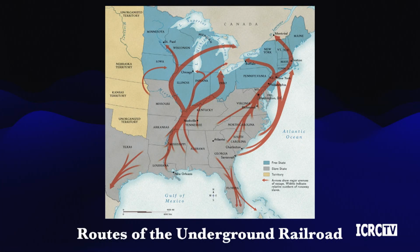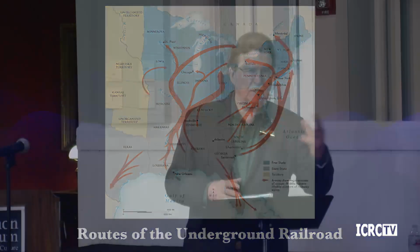This map does show you the various routes of the Underground Railroad. You'll notice that the one going through Ohio is by far the thickest. And that is because Ohio did have more enslaved people go through there to try and find freedom than any other area, being neighbors of two slave states, Kentucky and Virginia. This is because West Virginia did not begin until the middle of the Civil War.